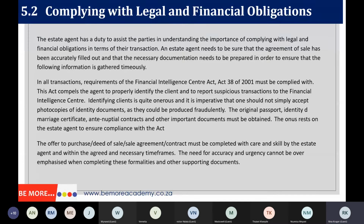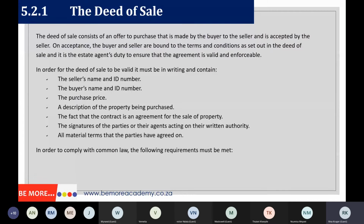The deed of sale consists of an offer to purchase that is made by the buyer to the seller and is accepted by the seller. On acceptance, the buyer and seller are bound to the terms and conditions as set out in the deed of sale, and it is the estate agent's duty to ensure that the agreement is valid and enforceable.